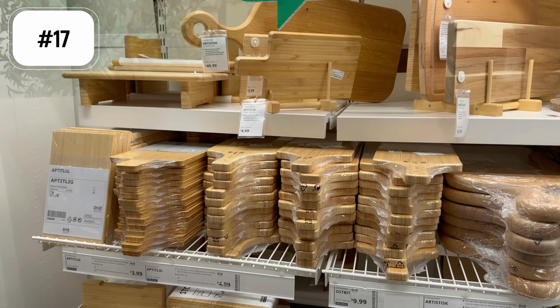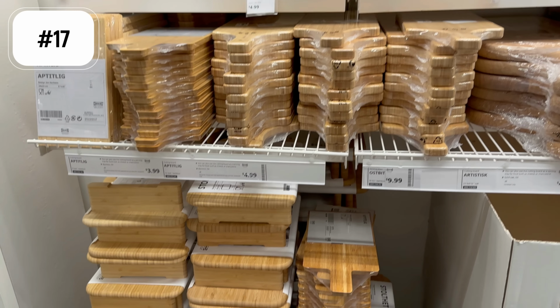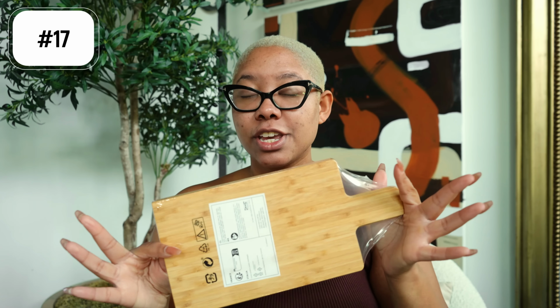And you should never go to Ikea without picking up some of their cutting boards. So all the cutting boards have the same name, so it's really hard to discern between them, but they have small ones like this. They have bigger ones. They have darker ones. I love these cutting boards. I'm doing a little DIY with them, which is why they are still in the packaging here, but these are really great if you just want to display them.